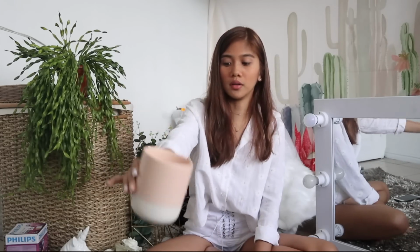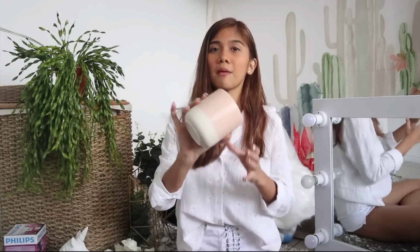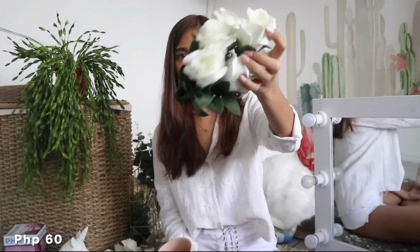So, this is the first thing that I got from the Dapitan Arcade. Actually, they're not together. I bought this separately. Super dami talagang vase sa Dapitan Arcade. But this is what caught my attention the most because I really love the peachy color and how minimalist it looks. I'm actually looking for like a huge planter for a tall plant because I plan on buying a tall plant as well. And then I also got this fake roses.